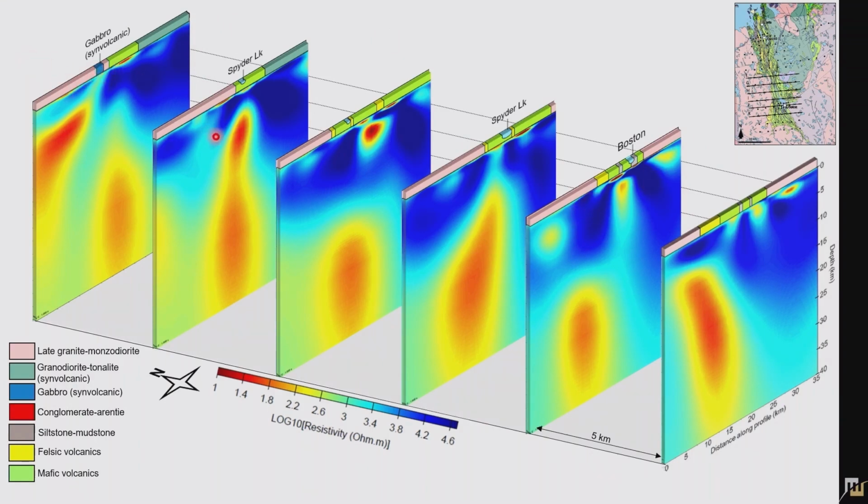And what I showed you on the horizontal depth profile was this conductive path that goes down up here. This is actually connected and goes up to surface right here, just north of Boston in the northern part of the Spider Lake. So that's a really prominent feature. There is also this feature connecting with it in a south to north striking pattern right here, but not as prominent as the north feature right here.